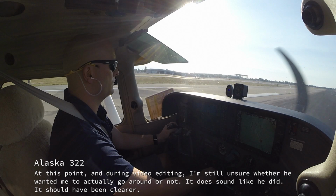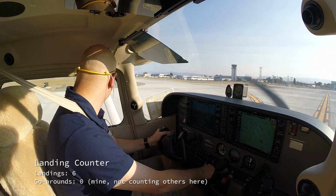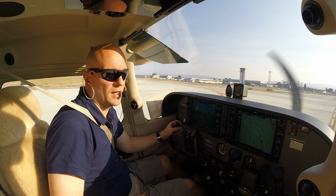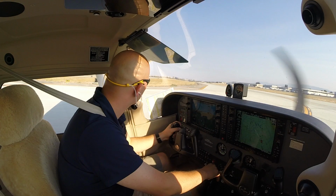322, we'd like to go around here. Alaska 322, no problem, fly runway heading, maintain 3000, go around. Runway heading, 3000, 322. San Jose ground, 7 Lima Foxtrot, he's on Golf, would like taxi back for closed traffic. 7 Lima Foxtrot, San Jose ground, runway 30 left at Bravo, taxi via Whiskey. Taxi via Whiskey to 30 left at Bravo, 7 Lima Foxtrot.